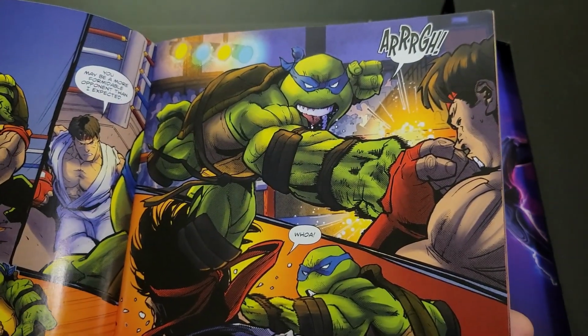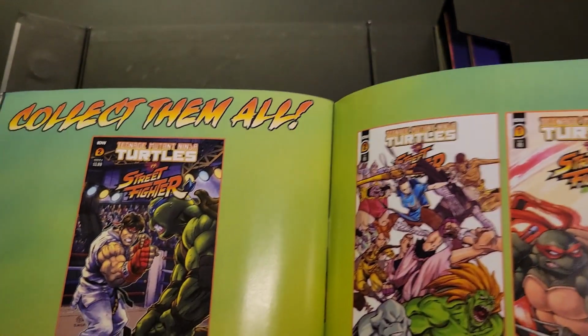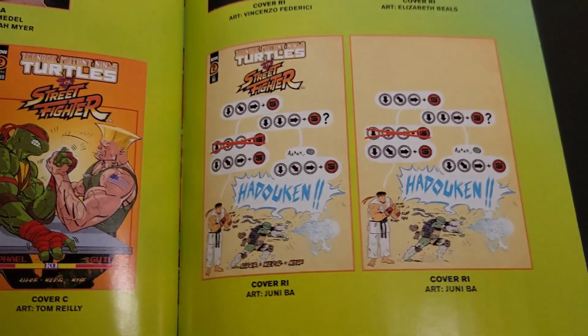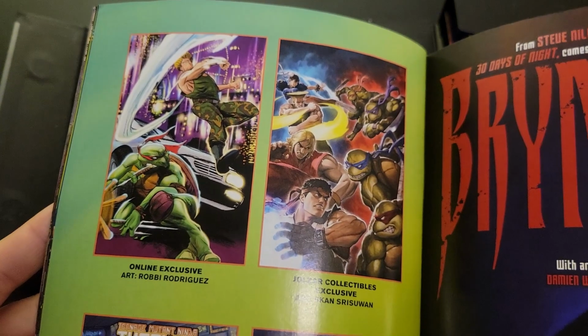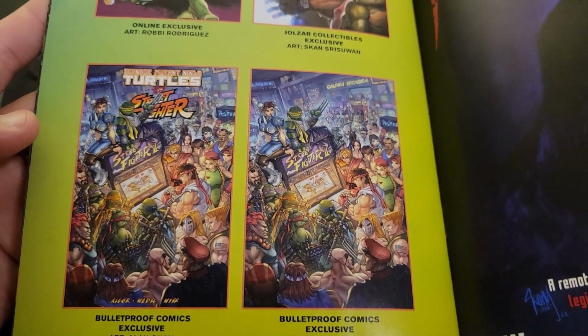And I love how they always show the variant covers in the back, because with stuff like this, there's way too many for you to get them all. I love this one with the inputs on it. And then there's one with the casino scene in the book.